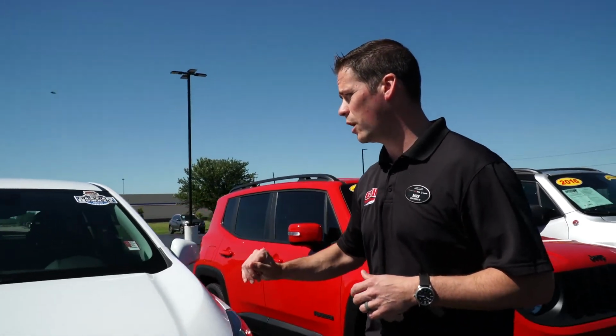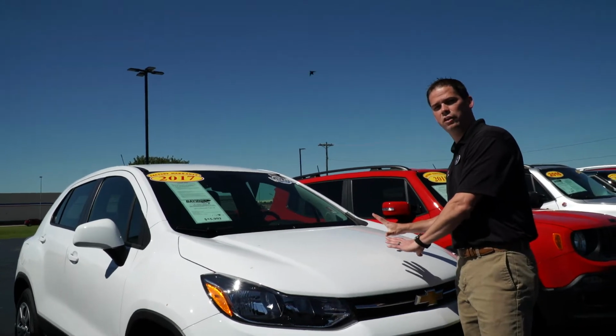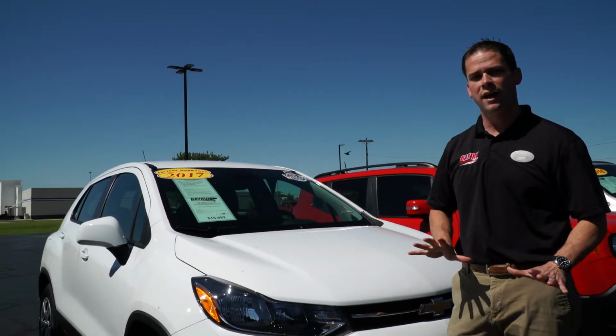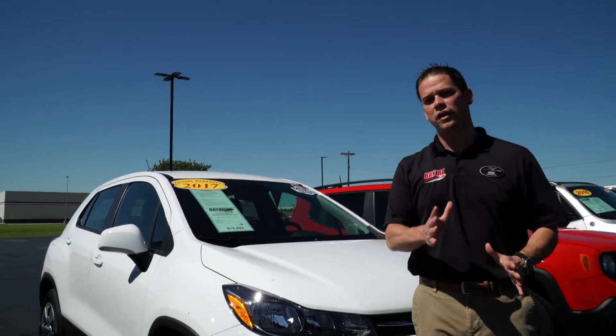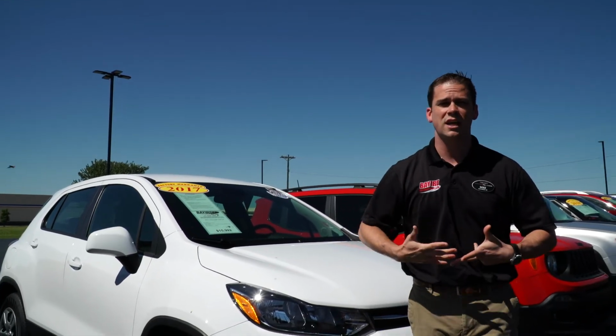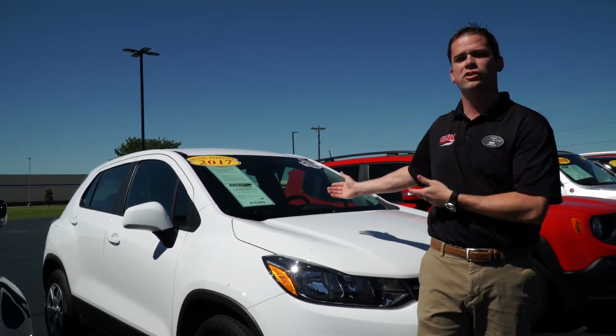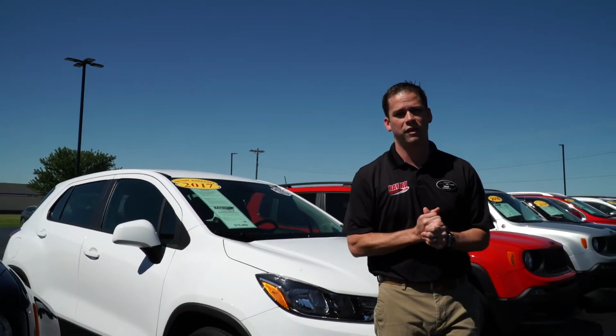Chevrolet Trax, just got one of these in. This is a 2017 model, 19,000 miles on it for $15,992. So basically a brand new car, but you get a good pre-owned price. And another thing I want to point out too, a lot of times you hear some new car dealerships say, hey, you got to come buy new cars to get the best finance rates. Well, when you're dealing with cars that are like new like this, you're also going to get great finance programs as well. And we're definitely going to be able to help you out with that, okay?